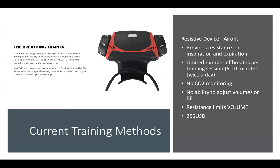If you have good capacity, but you lack some strength, then it may be a good option for you. There's no CO2 monitoring, and there's no ability to adjust for breathing frequencies. So you're going to end up just being stronger at the frequency that you train at. And this is a real issue. We want you to be able to move volumes at certain frequencies, and that will cause a proper application to your sport. And this one is about 255 US.